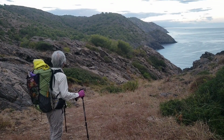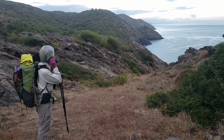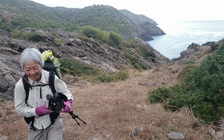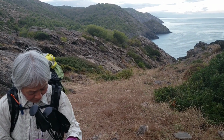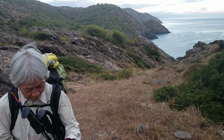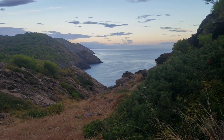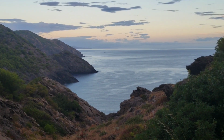Well, 10 to 8. We left our campsite down by the Mediterranean beach there. Whose name I can't remember. Cala, was it? Tavallera, something like that. Maybe it's not Tavallera. Tavallera. Close. Beautiful. Playa de Tavallera. Except it was kind of sprinkling on us. That was the lightest drizzle ever.